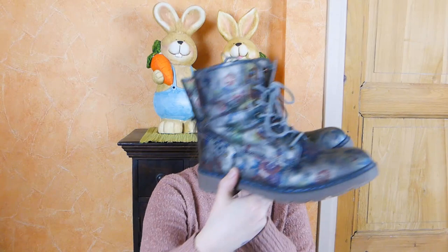And then my next favorite are shoes, but not just any shoes. I mean, look at how cool these boots are. They're Mustang boots, and they're lace-up boots, but they also have a zipper, so you don't necessarily have to use the laces.